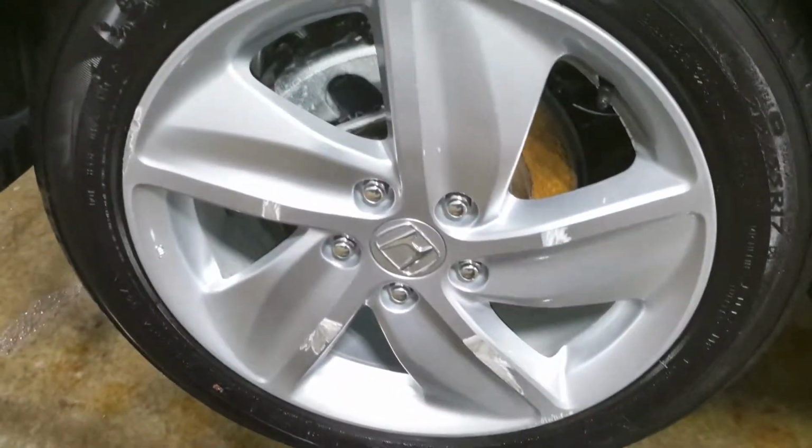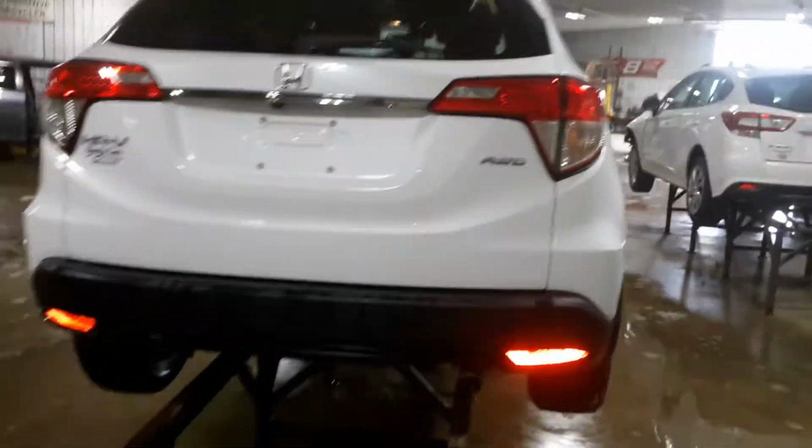Both wheels on the right side are scraped up, but usable. Just have a backup camera.